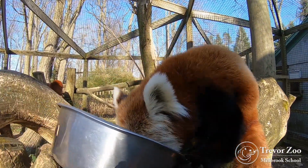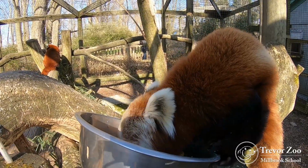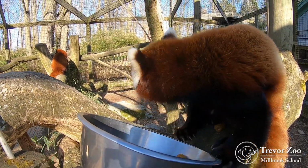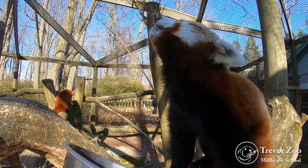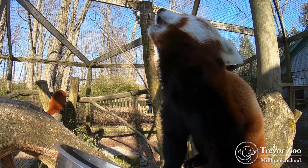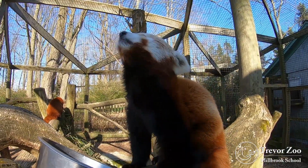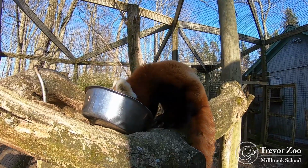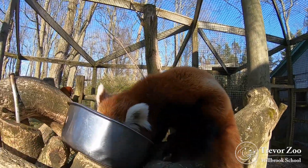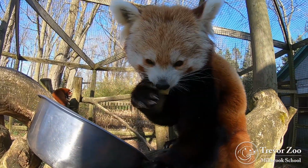These guys are a crepuscular species, which means they're most active at dawn and dusk. So typically the earlier you get here, or maybe the later in the day, they'll be more active, especially in the summer when it does get really hot around noon. These guys like to go inside and sleep the heat of the day off in their AC. So that's one of the reasons that these guys are a little bit harder to see in the summer compared to some of our other species. So I would recommend coming kind of in the early morning or the later afternoon when it cools off.